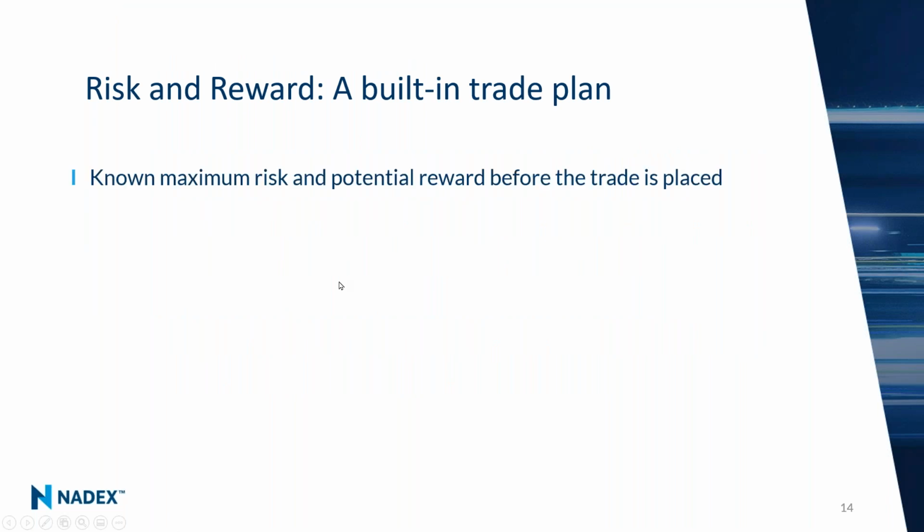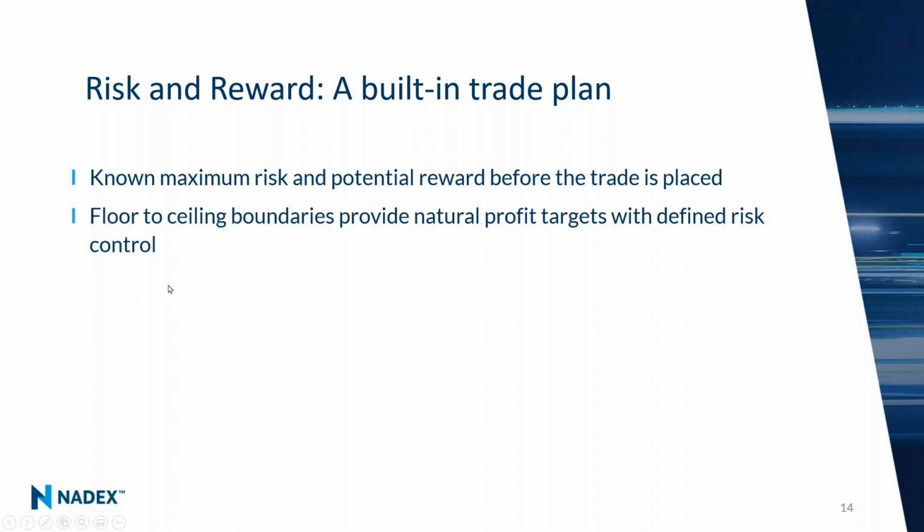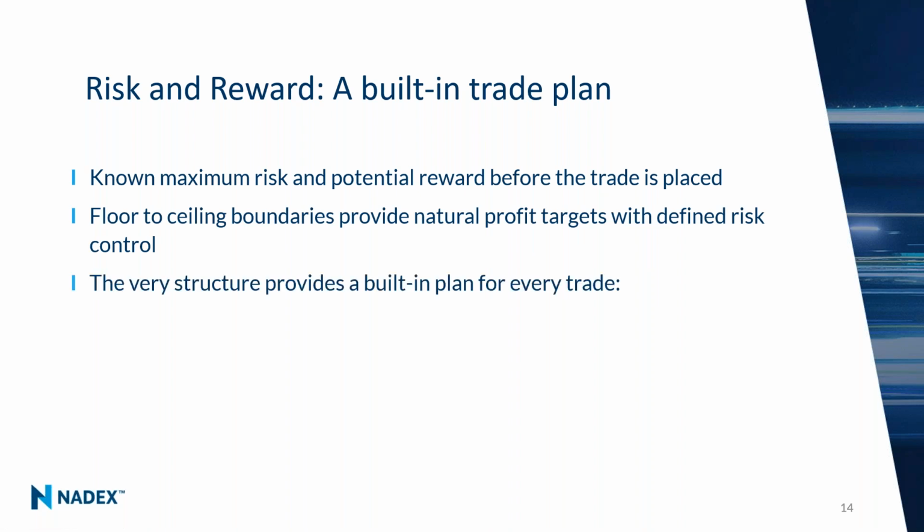Actually, here's the thing about knockouts, and this is what I really want you to think about a knockout. Actually, a question just came in. It's sort of like a trade plan, and it's exactly like a trade plan. So you got this right away. So 100%, you know what your potential maximum profit or loss is before you place the trade, and that floor and ceiling give you a natural profit target and a natural defined risk control. So it really is.